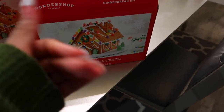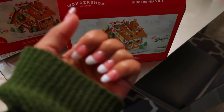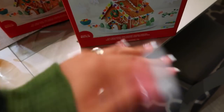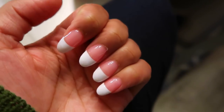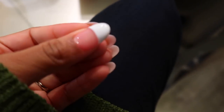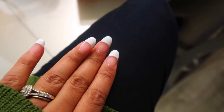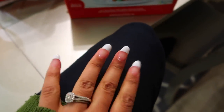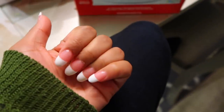Oh, I also got my nails done today. I got a new set. I got my set off, and I tried a different shape this time. All right, there we go. So here is my new set, and I got like an oval shape, and I wanted to get French. I used to get French all the time. I just wanted to do something different. Classy and just, you know, basic.